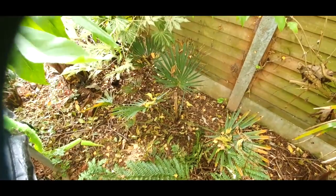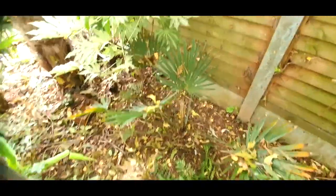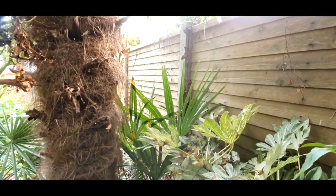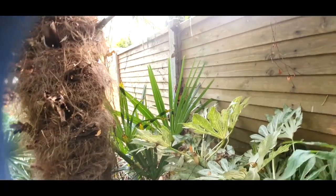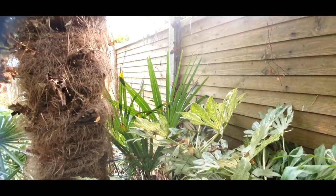This is one that I think is a Wagnerianus. It was bought as Fortunei many years ago. I think it's a Wagnerianus. And then there's another back there which has got the kind of 2 sort of pairs of leaves. I don't know how to describe it. I don't know what that is either. Probably just variants of Fortunei. But it's okay. And then this one here does all right.